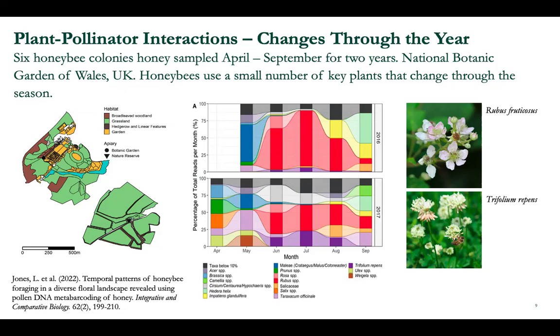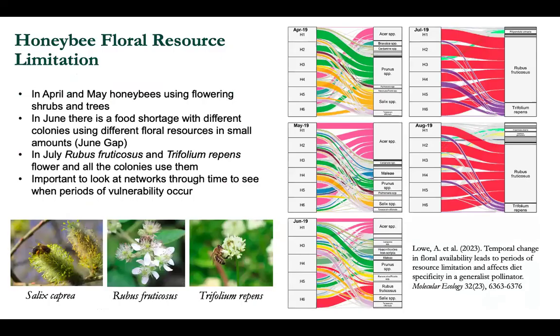And interestingly, it matches up with what we saw on a UK level. So by far the most important plant is this red one here, which is Rubus fruticosus, which matched the UK data. And then in purple here is Trifolium repens. So we can see the pattern of plants used through the season for some honeybee colonies. We then took it another level again downwards, and we looked at an individual colony basis.